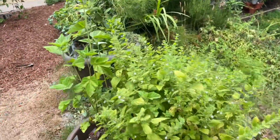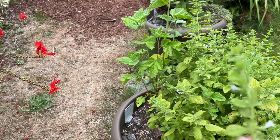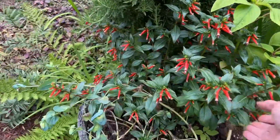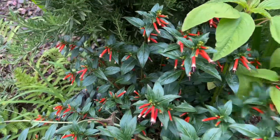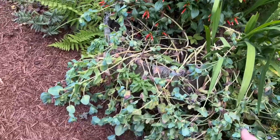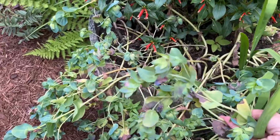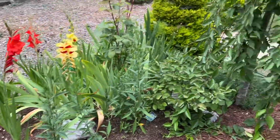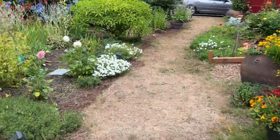I have lemon balm going to bloom, so I really need to come out here and prune that. The Vermillionaire is really taking off right now. Isn't that fantastic? It looks so good. And this, whatever it is, I think it's a snapdragon. I don't know. And then we've got the honeywort, which needs to be trimmed back desperately. So yeah, that's kind of it for the front yard garden tour in August, I think.